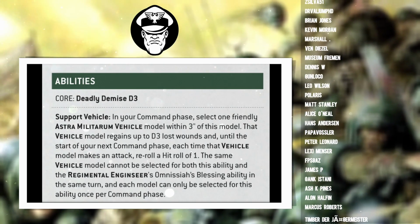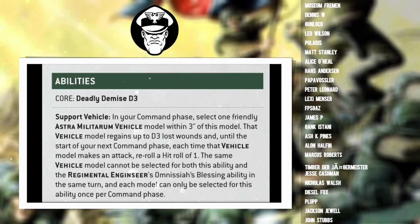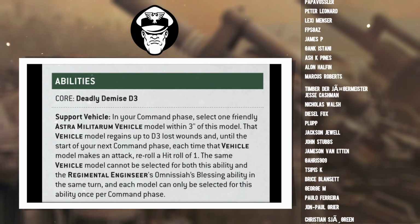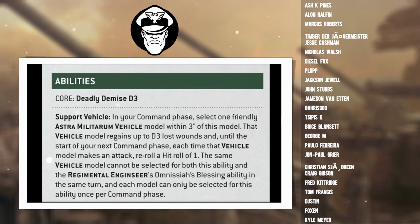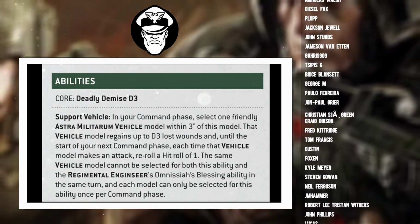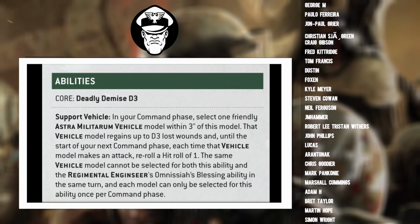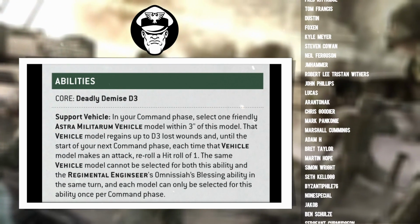Now on the surface, this ability looks okay. You get to heal D3 wounds like a Tech Priest, and hey, you get to do some reroll 1s. That's kind of cool, I guess. But you might be thinking to yourself, but Morning, if I wanted to take a Tech Priest, I'd be taking it for the 4+ invulnerable save, and I could heal D3 wounds there. And if I wanted reroll 1s, why wouldn't I just take a Sentinel? Because Sentinel can do that with like Daring Recon. And hey, Sentinel could put it on the enemy unit, and then lots of people get reroll 1s against it, right?